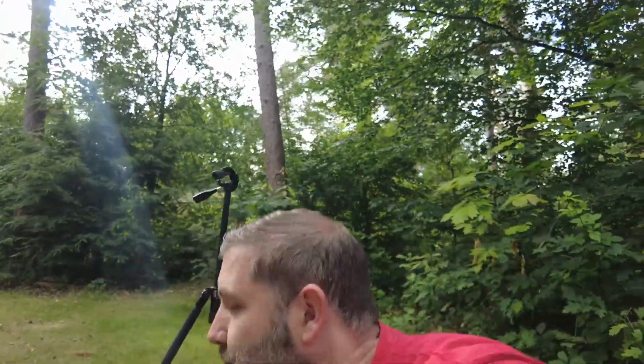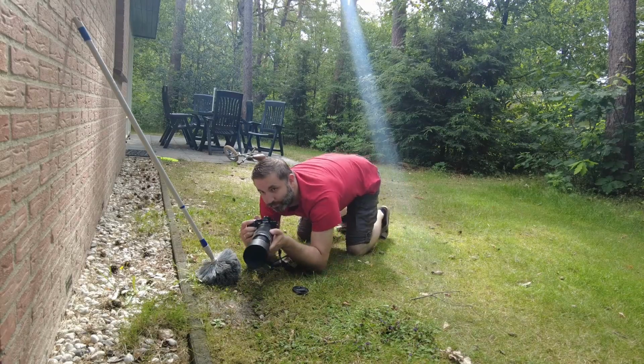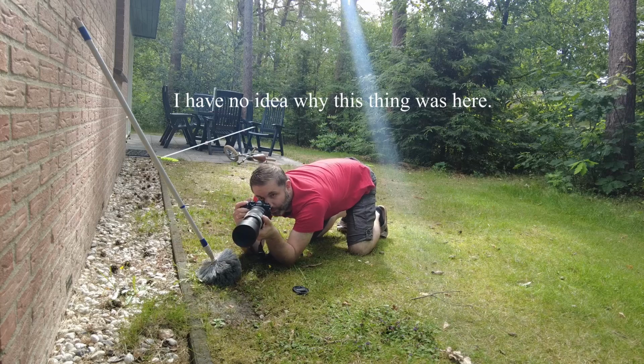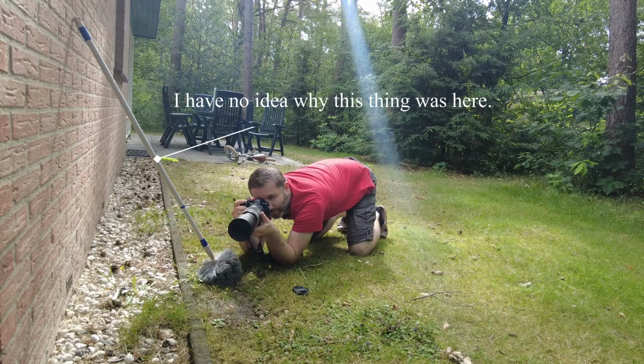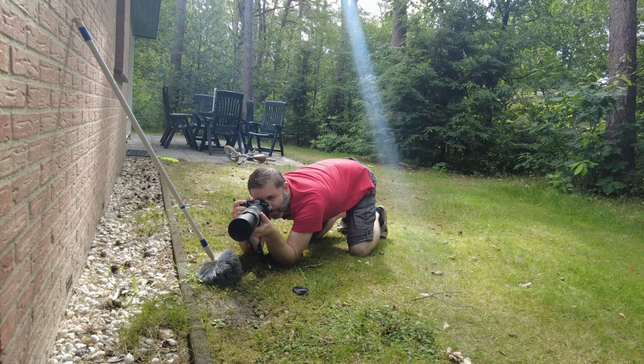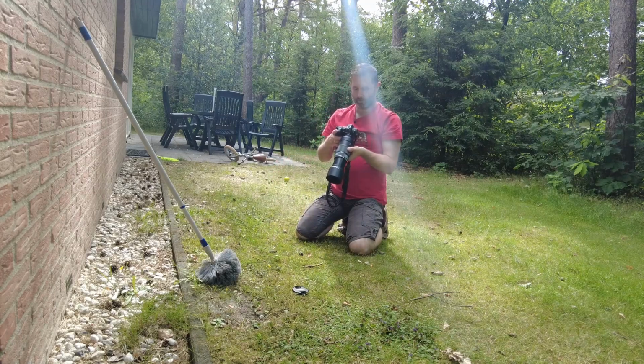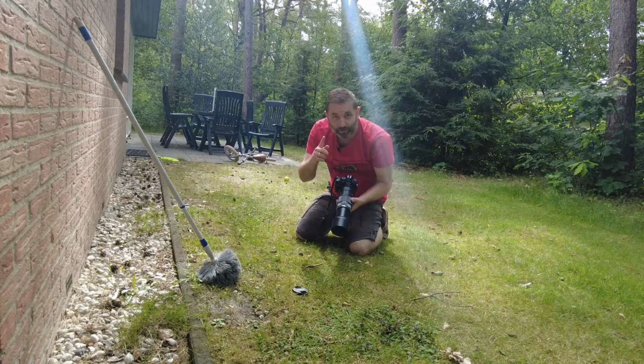So I'm gonna put you on the tripod for a minute, trying to get all these little flower balls into the frame so that one is not behind another. I think this is the right position, and I just love this contrast in colors. So here's the shot.